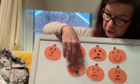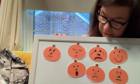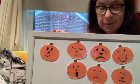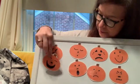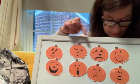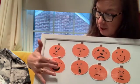Here is a pumpkin who is noisy. Oh my goodness, is that pumpkin shouting or crying or singing? I think singing maybe. Got a big loud open mouth. And here is a pumpkin who is glad. Glad is another way to say happy, but we gave this pumpkin an even bigger smile. What kind of a pumpkin are you going to make this year for Halloween?